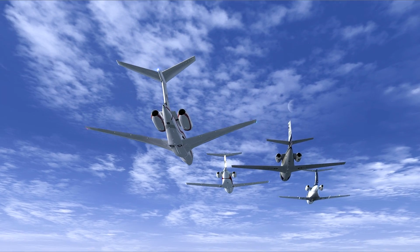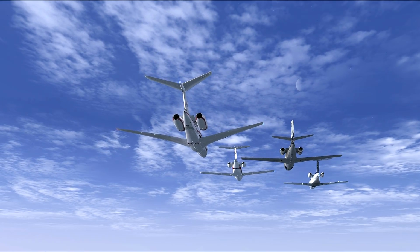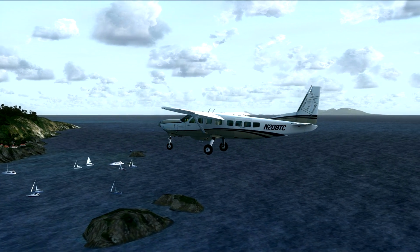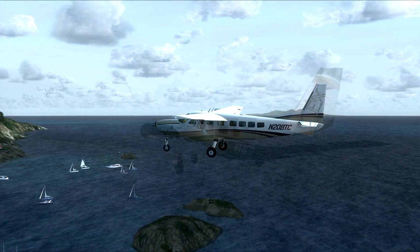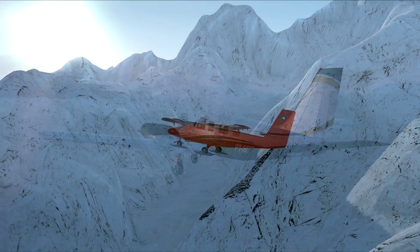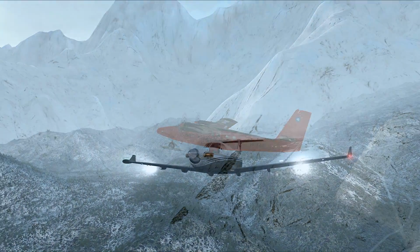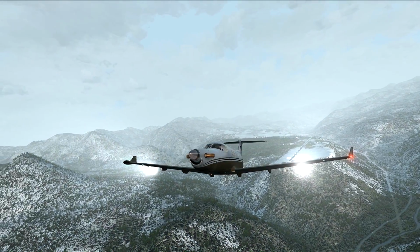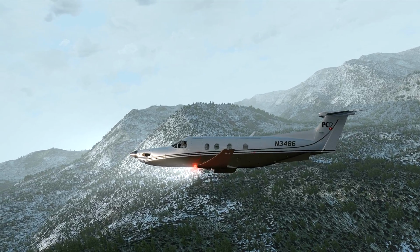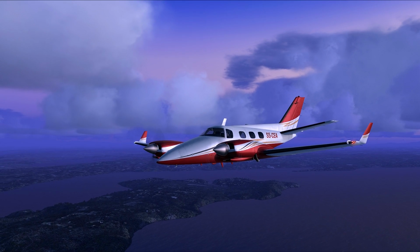So that brings me to where we've been and where we're headed. So where have we been? Well, let's see. We have flown Coronado's Cessna 208B EX Grand Caravan in the Antilles Islands. We have flown Coronado's Piper Seneca 5 in the Swiss and French Alps. We have flown Aerosoft's Twin Otter in Nepal high up to Lukla. We have flown Coronado's Pilatus, Swiss-built, not Swedish, PC-12 in the Rocky Mountains around Denver, Aspen, and Bell, Colorado. And we have flown the Real Air Beechcraft Duke B-60 in scenic Seattle, Washington.